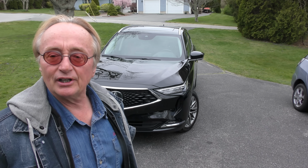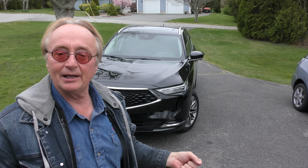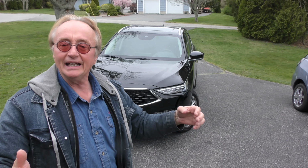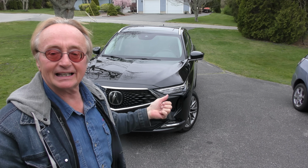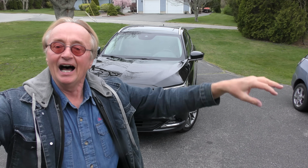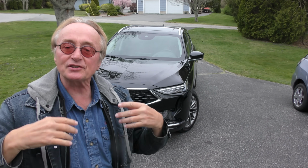Today I'm going to show you the newly redesigned Acura MDX. Why waste your money on a Mercedes-Benz SUV when you get just about everything that's on them in a Japanese car that doesn't break down and costs about one-third of what the Mercedes costs?